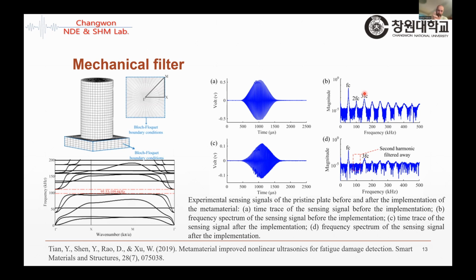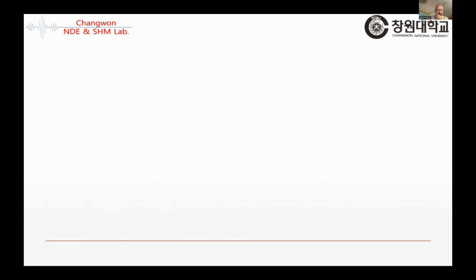Maybe that's because the filter was very short, or how? Yeah, so that's why you can see here that the time harmonic signal is quite different, right? Because there are huge distortions. But once we see the frequency spectrum, you can see here the magnitude of the frequency contents are different. But as this researcher designed here, the band gap works properly. Yeah. Okay. All right. Thank you. Sorry for the interruption. Oh, it's okay.